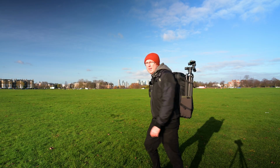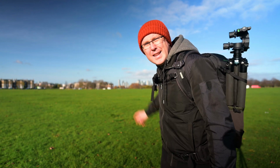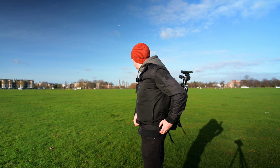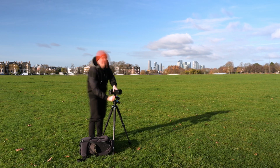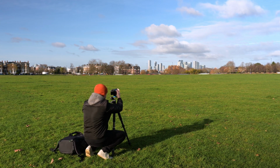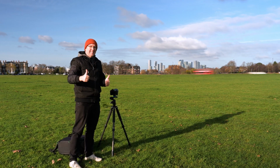Let's go to Greenwich Park. Actually, this view behind me isn't too bad. Let's time-lapse that. And the time-lapse is now running.